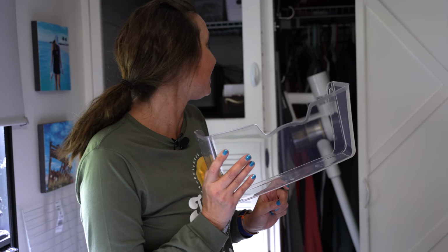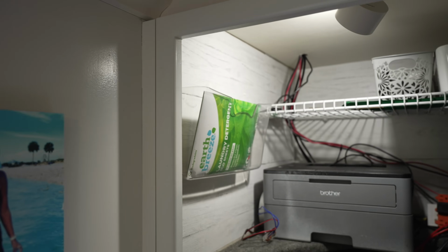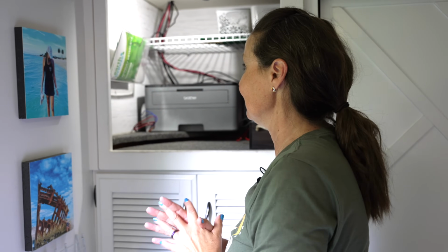In fact, we'll see. I don't know. I'm using a lot of my wall space right now. See if we can fit one in. But for sure, we're gonna stick one up here. So let's do that. I just realized too, because this is right above my washer dryer, I could actually just put my laundry sheets in here too. So many uses for that. Now I really am like, where else can I put some of these in the RV?